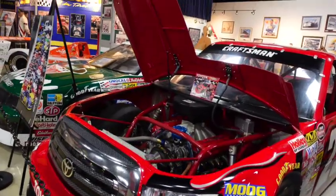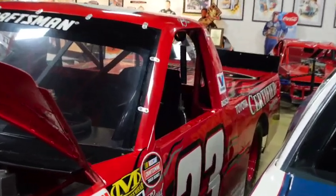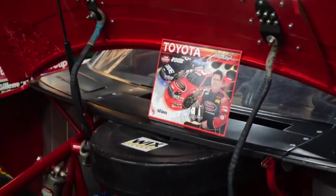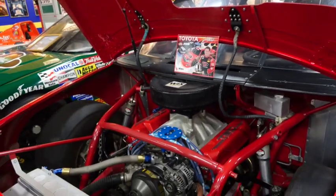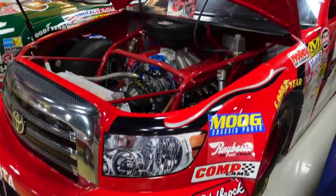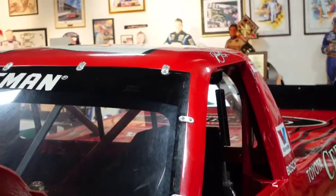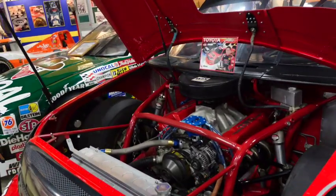The Crestwood truck here, this is Johnny Benson's truck. Johnny Benson was a really great driver. I think he was from up around the Wisconsin area. And he's one of the nicest people that I've ever met in my life. He's just a super good guy. If he walked down the street, he'd speak to you, stop and say hi, maybe shake your hand, stuff like that. He's just a great guy. Nice, Johnny Benson.